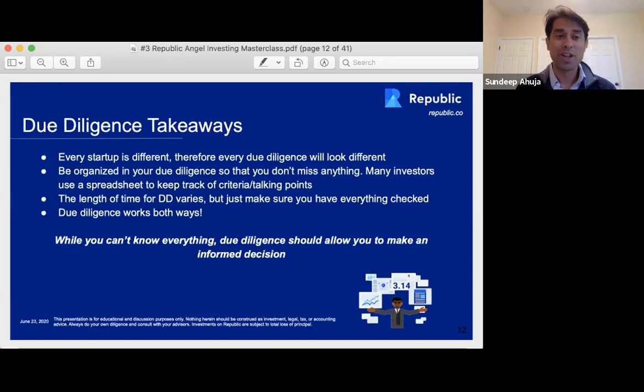We recommend, of course, running through this checklist and doing due diligence to the point of comfort. While you cannot know everything, due diligence should ultimately allow you to make an informed decision. And one thing that is worth mentioning is sometimes due diligence works both ways, not always, but don't be surprised if a founder says, hey, tell me about yourself. What are you going to bring to the table? They may even want to chat with other founders you've invested in to understand how you interface with founders. So don't take that the wrong way. Frankly, it could be a good thing. It means they're serious about having you as a partner in their journey.